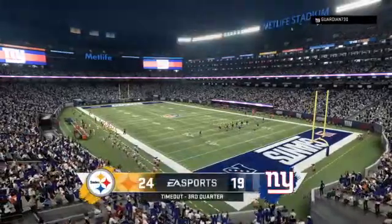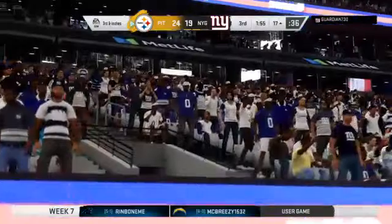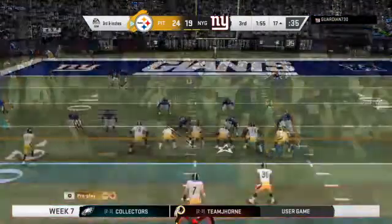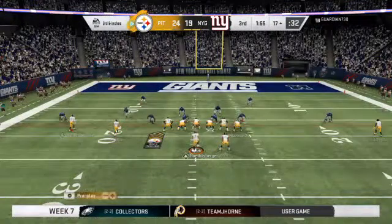Now whistles come in. We're going to get a timeout here by the offense. 5 in the secondary now for the Giants here on third.